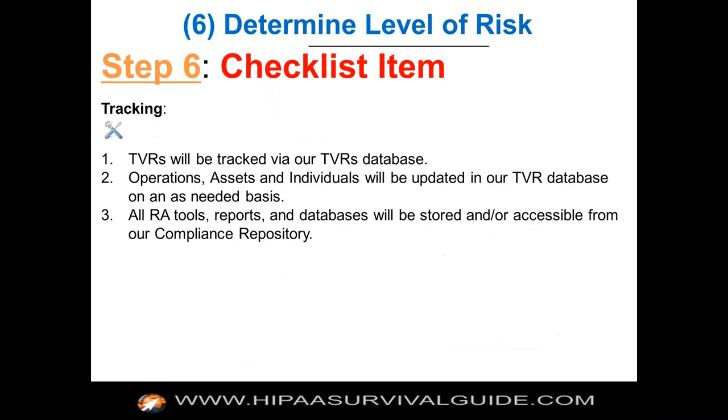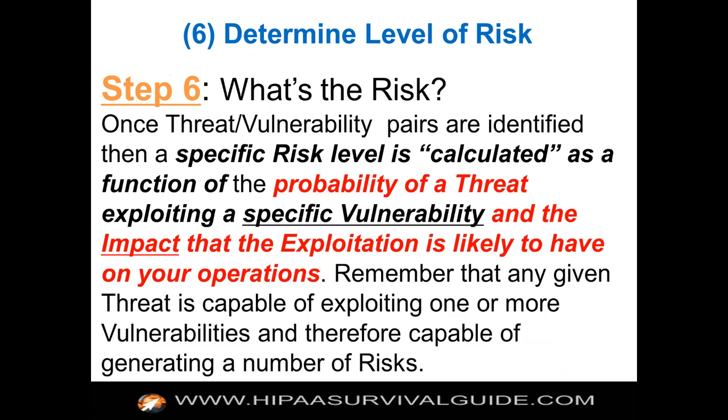So, determining risk. A specific risk level is "calculated," in quotes, because it's not mathematical. Again, it's subjective. It's a function, using mathematical terms, but it's not math: the function of the probability of a threat exploiting a specific vulnerability and the impact that exploitation is likely to have on your operations.